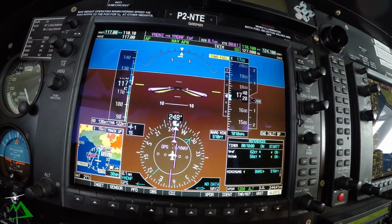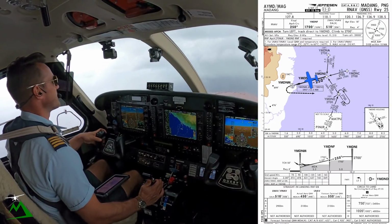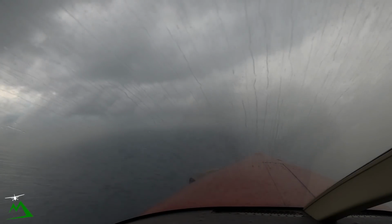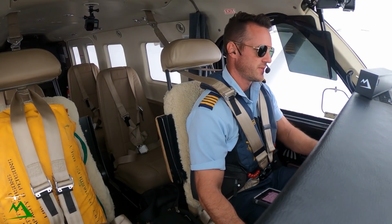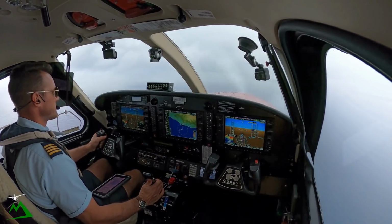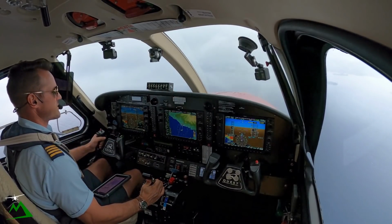I pull my power. November Tango Echo, November Foxtrot this time. Negative visual. November Tango Echo, continue approach. November Tango Echo. All right, it's heading down on its own. We'll go down to 510 feet, and now I'm starting to see the area. We have flaps to go. We've got landing clearance yet to go as well.